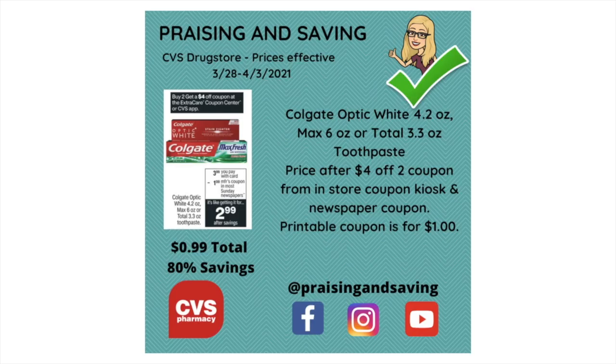My first and favorite deal is the Colgate toothpaste. I love to get a great deal on toothpaste because I put these in the blessing bags, and I also give these away to people who need them at food banks. The Colgate toothpaste is on sale for $3.99. There's a $1 off coupon in most newspapers, and then there's also a $2 off coupon from the red box when you walk in, making this toothpaste only 99 cents each.